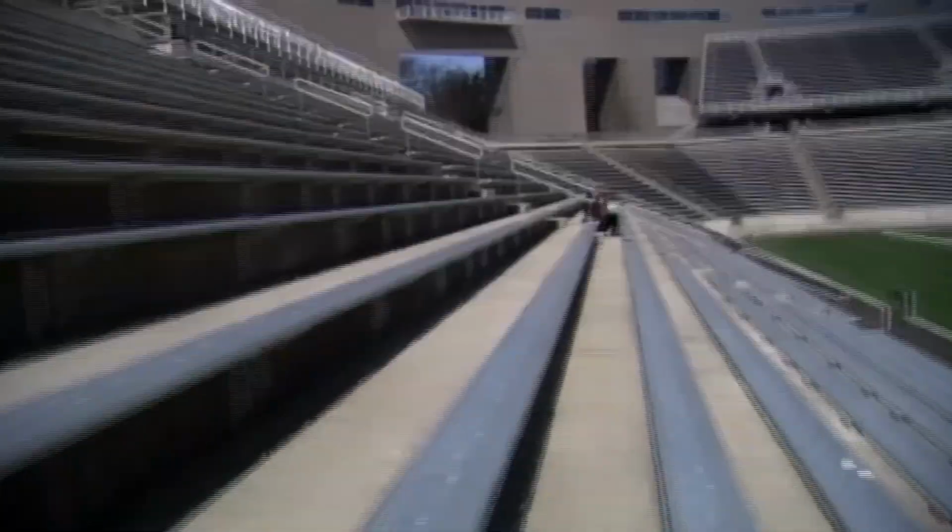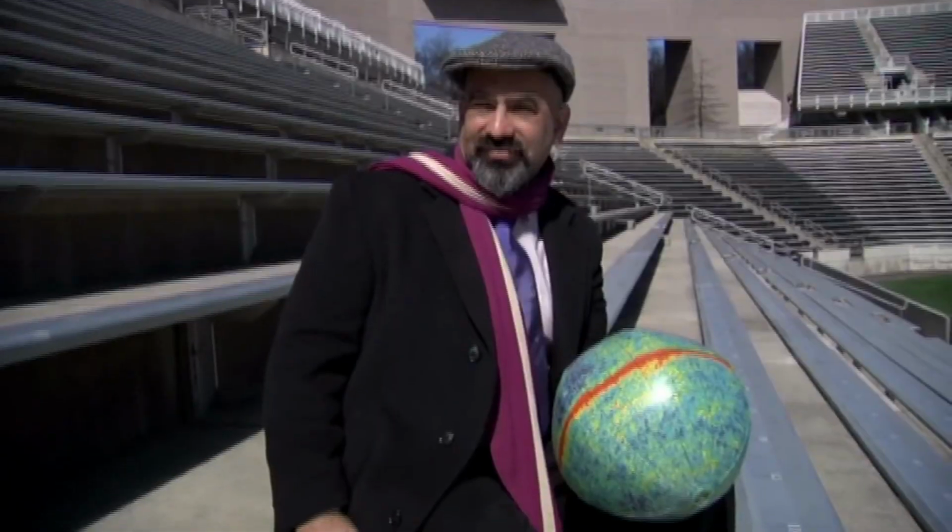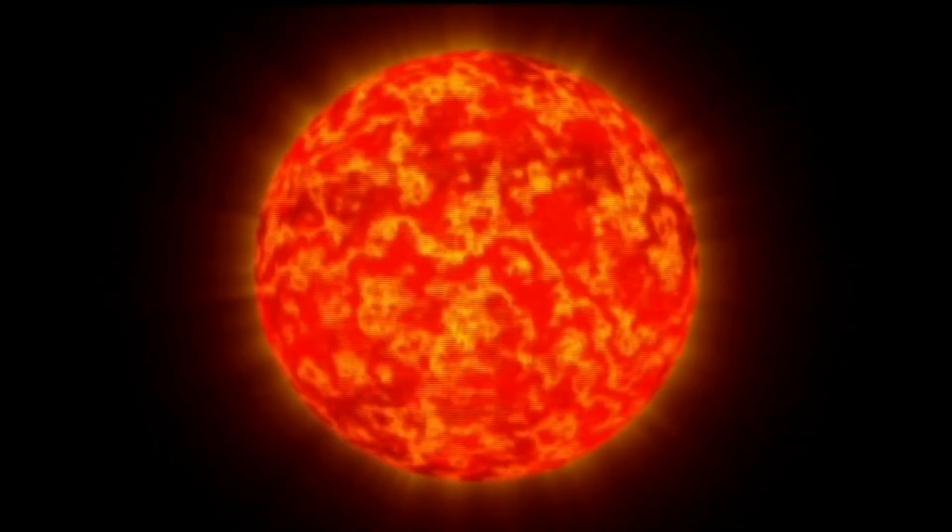Theoretical physicist David Spergel is a Big Bang expert. The Big Bang theory is not really a theory of how the universe began. It's really a theory of how the universe evolved. No one knows exactly what happened during the Big Bang, but scientists do know that a fraction of a second after the universe was born, this tiny, super hot fireball was already starting to expand.